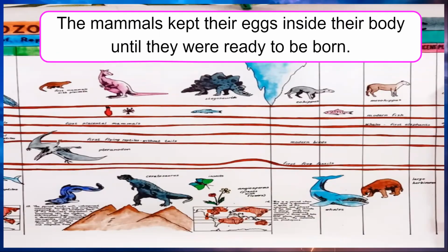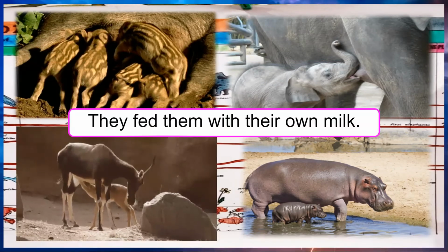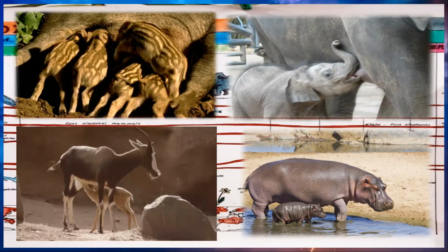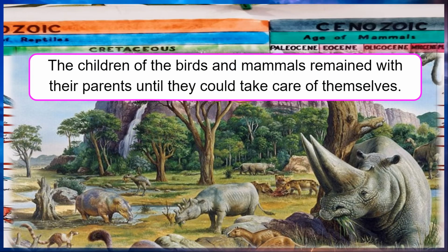The mammals kept their eggs inside their body until they were ready to be born. When the babies were born, they fed them with their own milk. This was very new. No other animals did this before. Other animals just left their eggs and some of the eggs were eaten by other animals. The young ones had to look after themselves. The children of birds and mammals remained with their parents until they could take care of themselves.